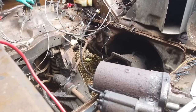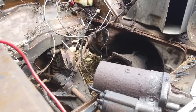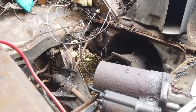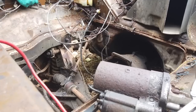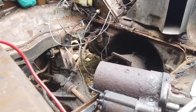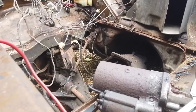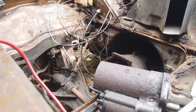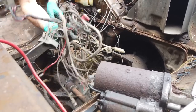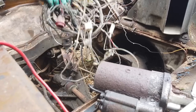Looped round. Wrong way. I have to cut that one. That's that. One loom out. Doesn't look too bad once you get it out. Tendency to hook onto everything.